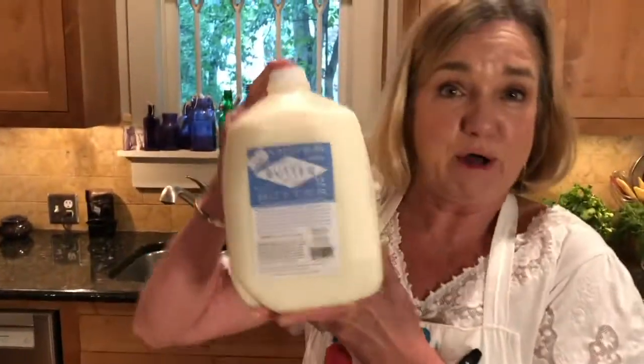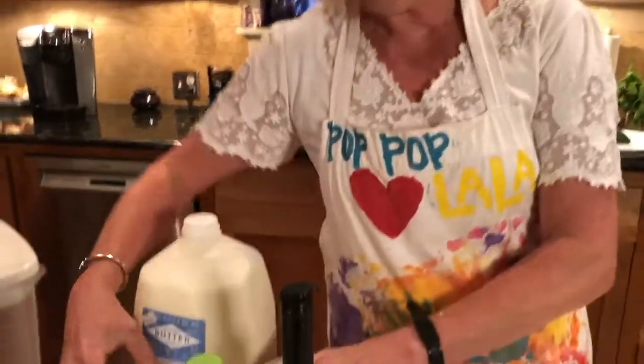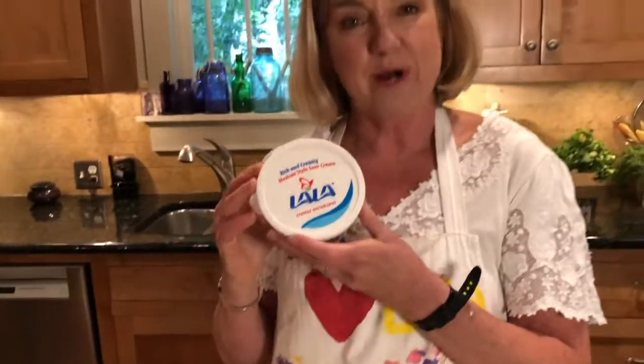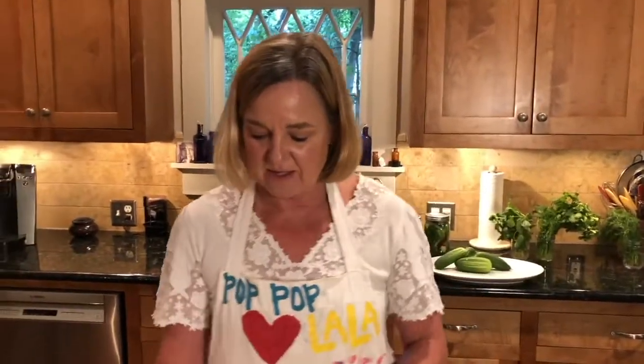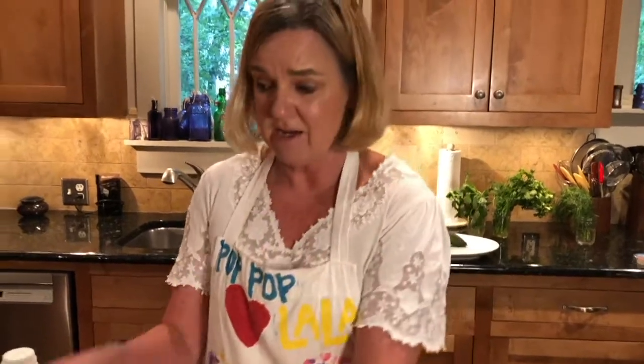Think this is enough buttermilk for this old country girl? And you could use sour cream, or I have gotten some Mexican crema because it says Lala. Buy me, Lala. Even if it's not in the recipe, buy me. So I'm going to use this because, I don't know, it's got to be good. And a little bit of extra virgin olive oil and some rice wine vinegar. So it's not many ingredients.